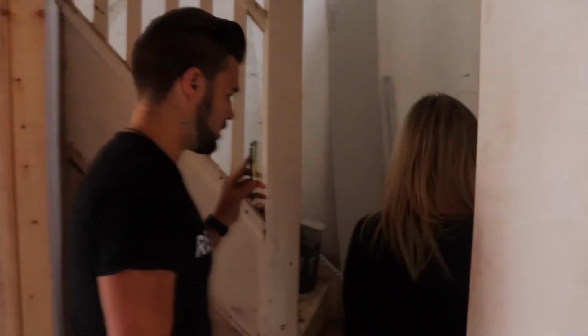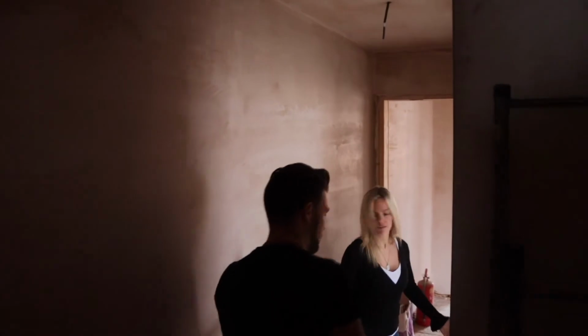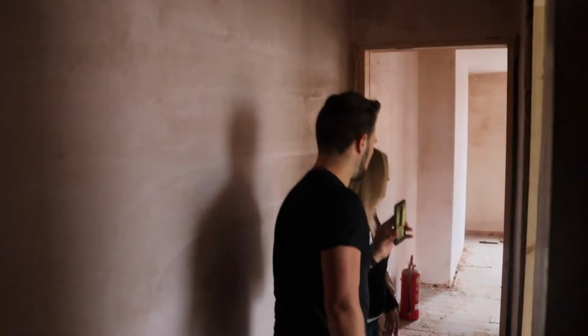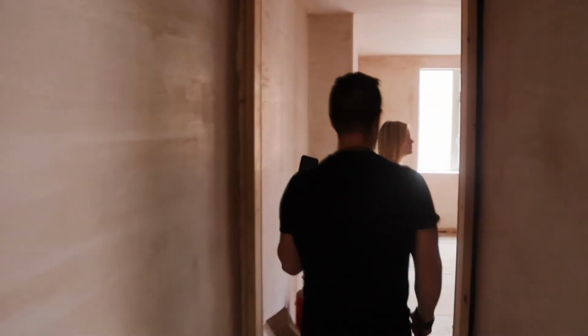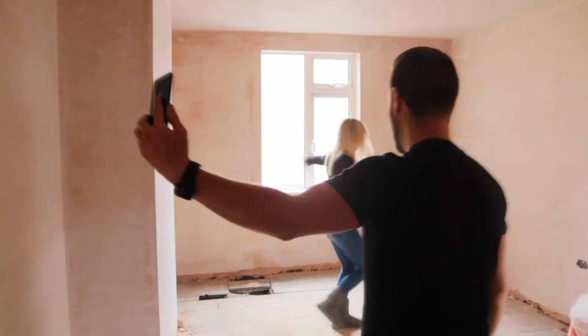An off suite. En suite, off suite. Yeah. Is that the correct terminology? So yeah, this will be the bathroom for that. Oh, right, okay. And is anyone else showing that? No. Look at the size of this beast. You gotta love it, right?